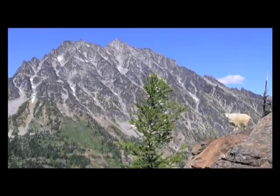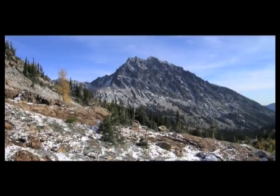Mountain goat and 93 million year old granite. Is it really granite? Not the goat, the rock. Is the rock granite? Okay, just more shots of, again, these two rocks that are from distant places.